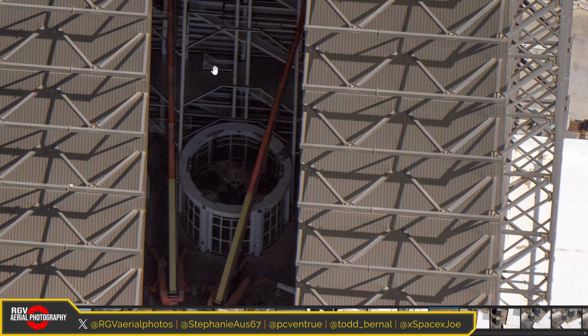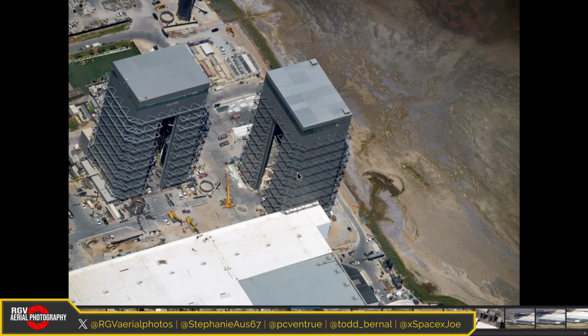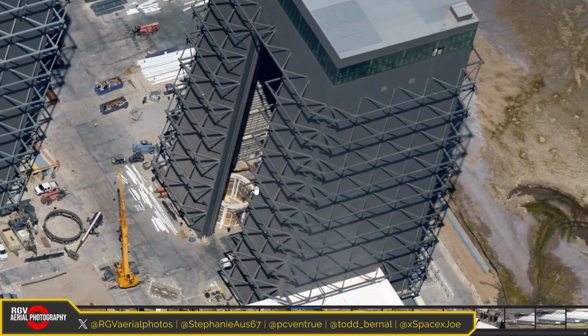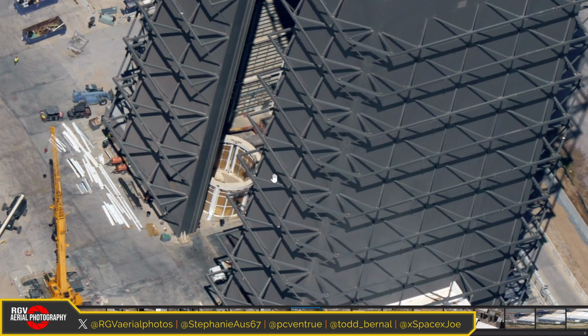We can see the staircases in as well, and then the platforms around here. This platform hasn't got its actual decking yet, but this platform has its decking. We can see the engine platform inside that stand. I believe when Ship 30 was getting ready for its static fire test, and we were seeing into the bay, it was just the tower of scaffolding when they were getting it ready to roll out. So seeing these platforms now makes a world of difference.